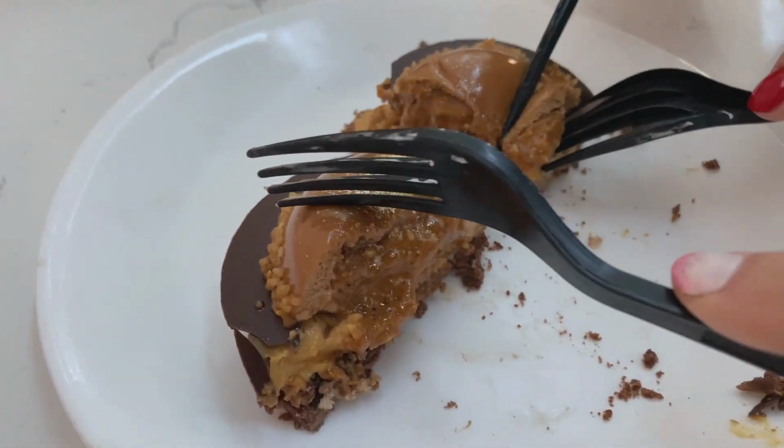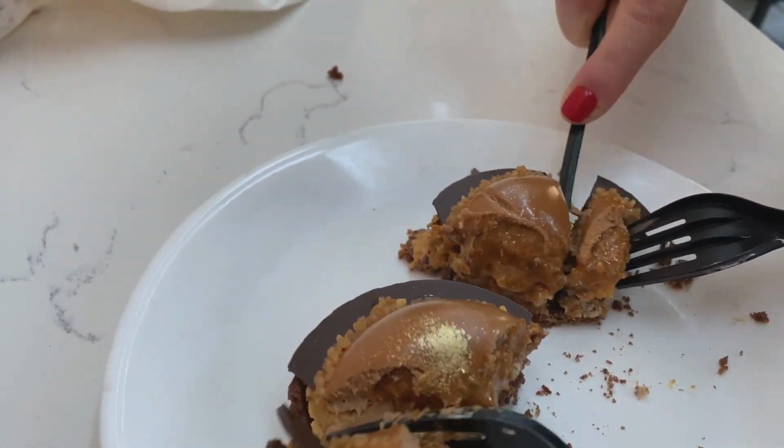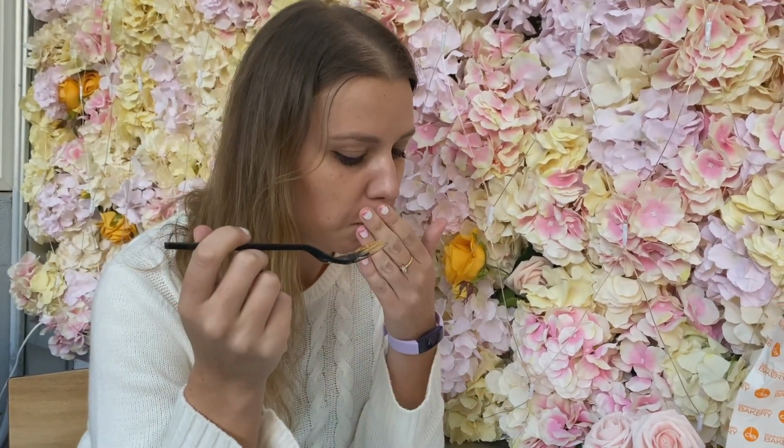It's quite heavy then. Yeah, it looks heavy. To be fair, we've had quite a lot today anyway. Just look at that. Okay. Oh wow. It's actually really rich. I told you. Sickening. I think we had too much stuff today. Yeah, maybe.